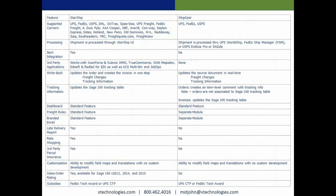Both software come with our dashboard program. Really quick, dashboard is just a reporting tool for the front office. Gives them access to shipping history information. StarShip has the ability to do rate freight rules. That comes standard. With ShipGear, it is an additional module. And branded email, that is our e-notification program. Again, that's standard with StarShip. ShipGear, it is an additional add-on module.